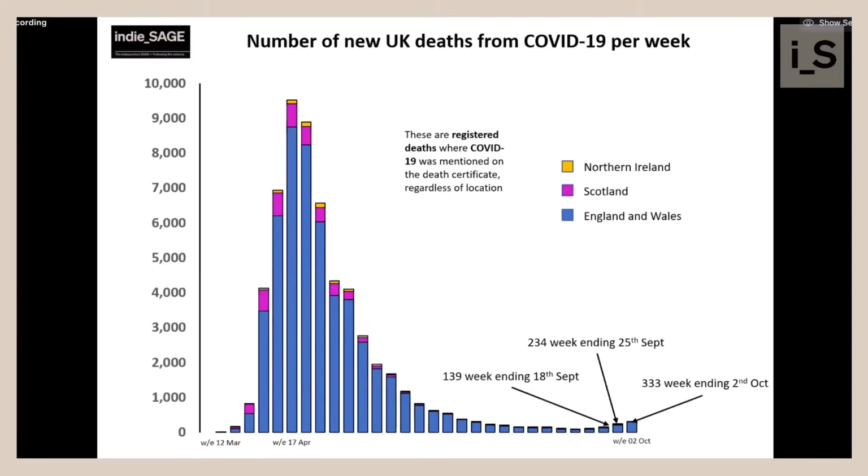So these are lagged by quite a while. This data is for the week ending the 2nd of October, so it's almost already 2 weeks out of date. That's the latest data we have across all the regions. The blue is England and Wales, purple is Scotland, and yellow is Northern Ireland. We've seen increases from 139 deaths 2 weeks ago to 234 last week, and then 333 for the week ending the 2nd of October.